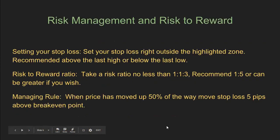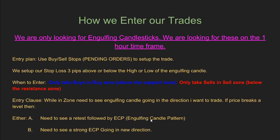All right, there you go. So if it breaks the zone, the level, I need to see a retest followed by an engulfing candle pattern. That means if it goes over that level and I see it come back down to retest, I need to see an engulfing candle again going in that direction, to see if it retests, all right?